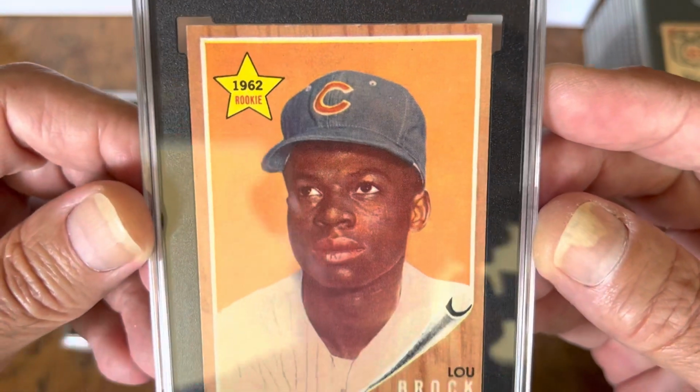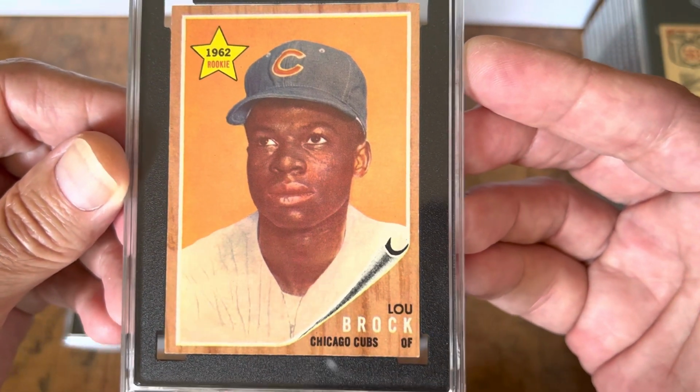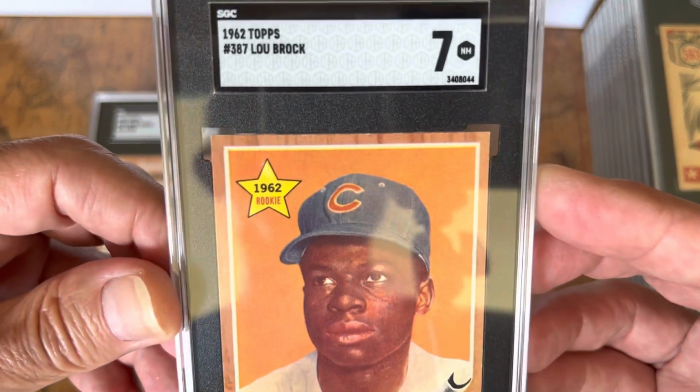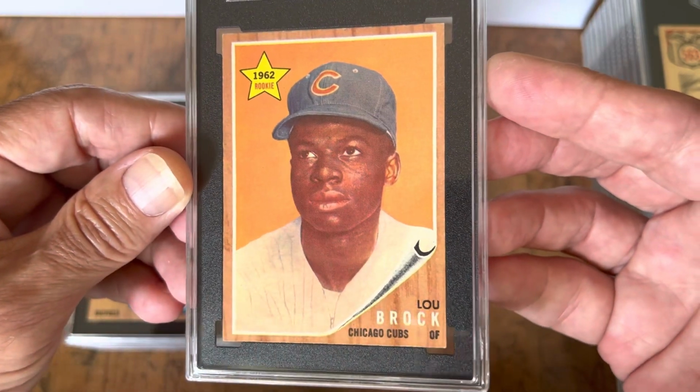I am going to keep this in my collection. It's a beautifully centered card, and it's a tough card to get in this kind of condition. So this is a 1962 Lou Brock rookie card and a 7.